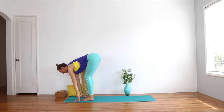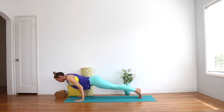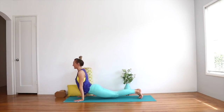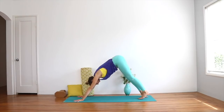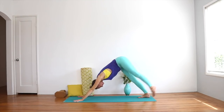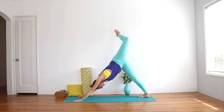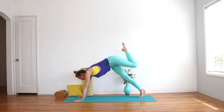Exhale, step back to plank pose, and you can move through a chaturanga push-up all the way to the floor for cobra or any variation that you like. We'll all meet in downward facing dog. Extend your left leg high to the sky. Bend the knee, stack the hips, square the shoulders to the mat. Deep breath in. As you breathe out, draw your knee to your nose, rock forward to plank pose.